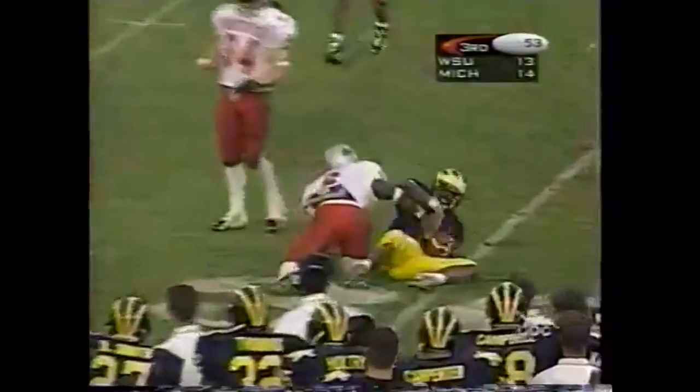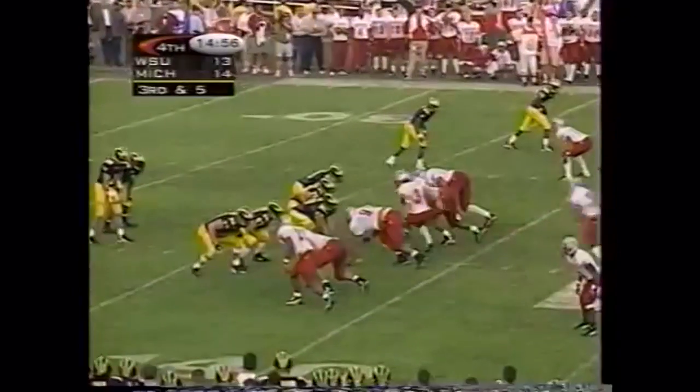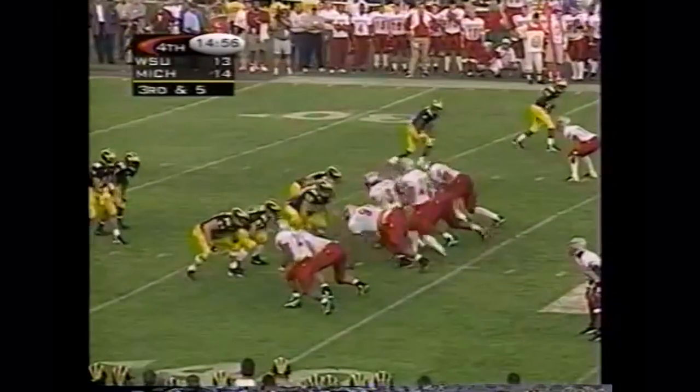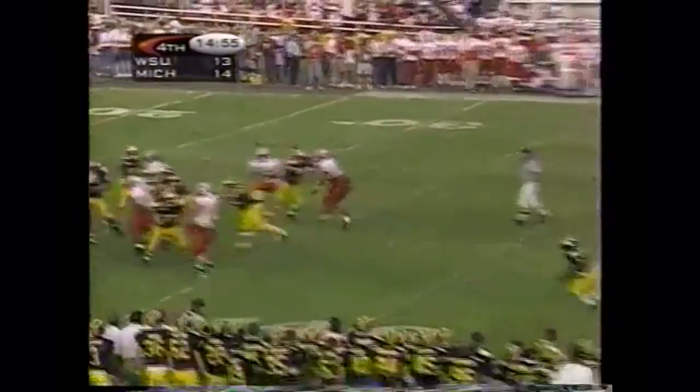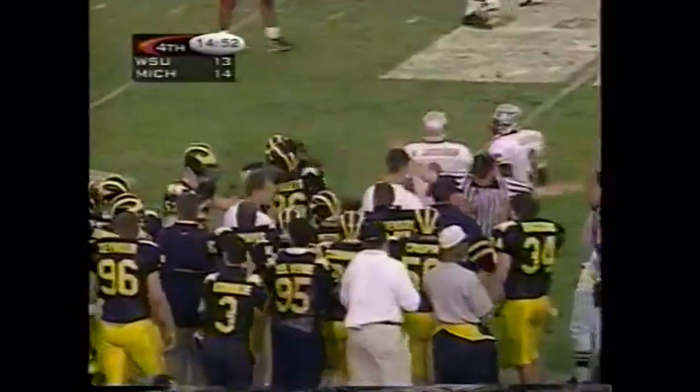That's completed to Russell Shaw. That's going to be his third catch here in the second half of play. Shotgun. Blitz coming. Almost caught him. Passes away, the pass is completed. Passes to Ty Streets for a first down.